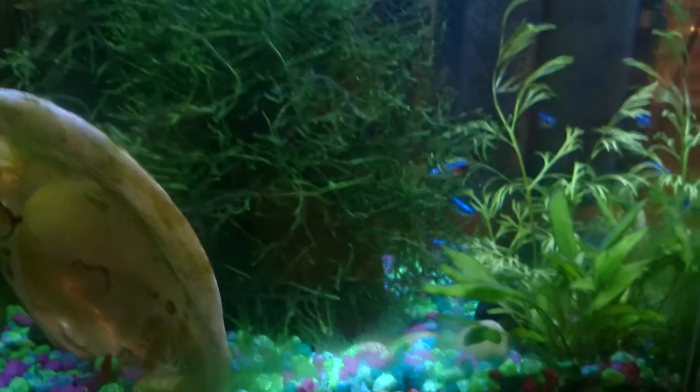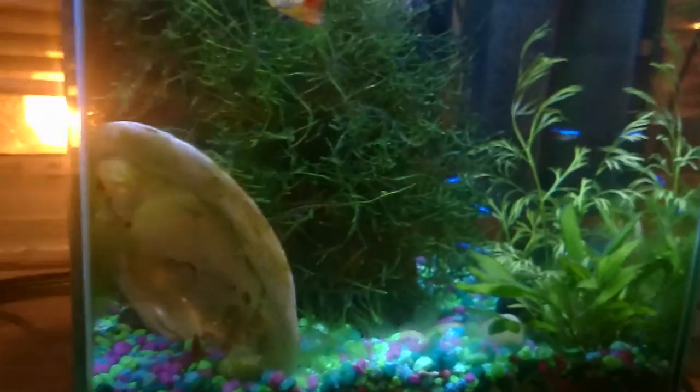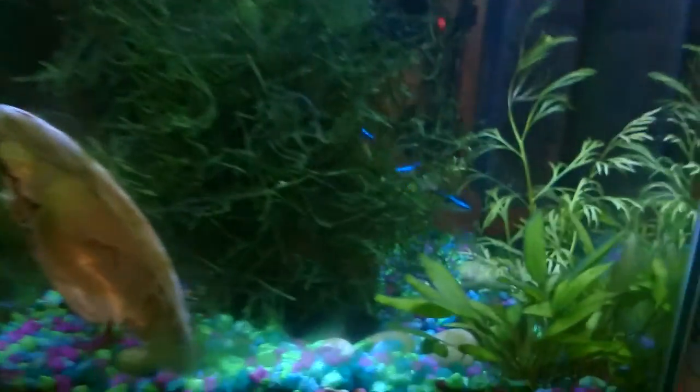It seems like I'm breaking even now, so when I get some extra, I'll probably sell them to the local pet store for a couple bucks a piece. I also want to show you the plants in here.